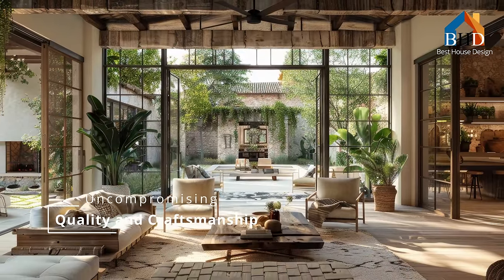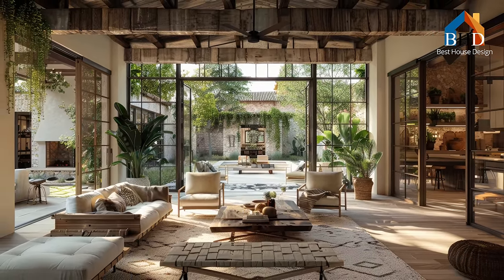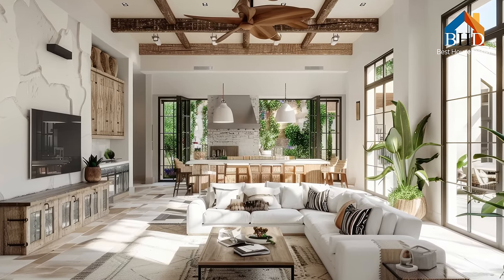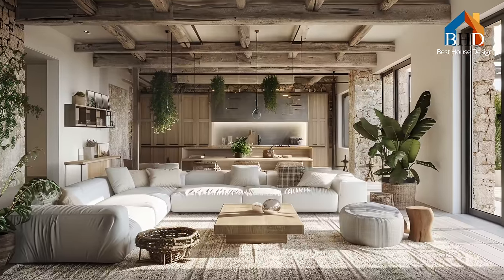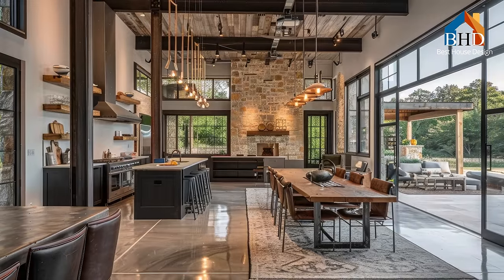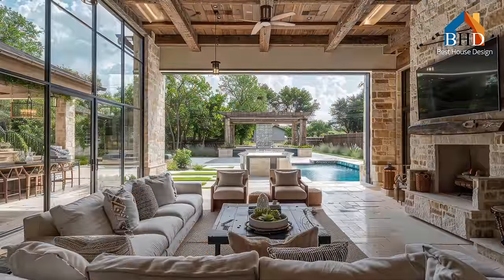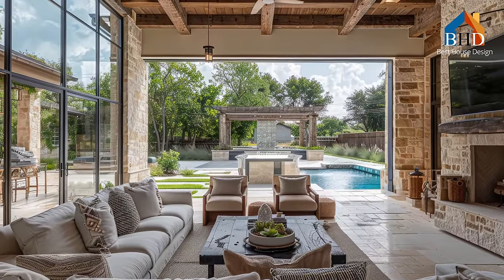Uncompromising quality and craftsmanship. Every aspect of the modern rustic farmhouse with courtyard is a testament to uncompromising quality and exceptional craftsmanship. From the expertly curated materials to the intricate details that adorn each space, every element is meticulously crafted to ensure enduring beauty and functionality. This is not merely a home, it is a work of art, a masterpiece that celebrates the fusion of tradition and innovation.